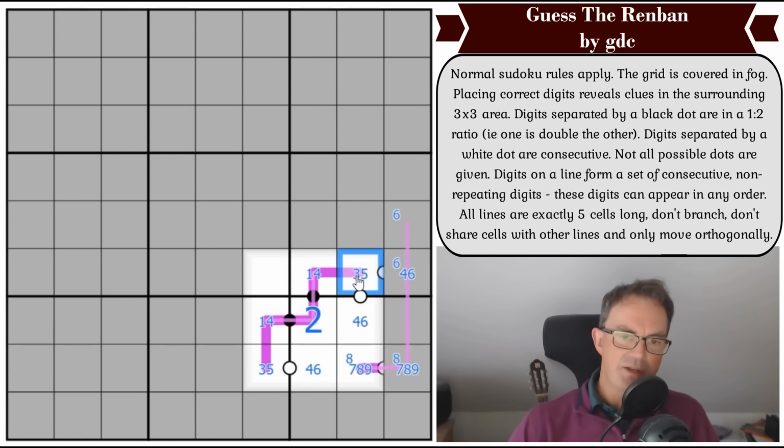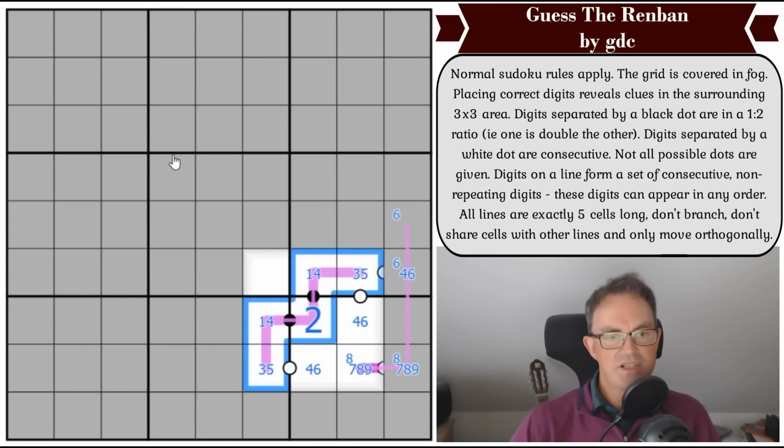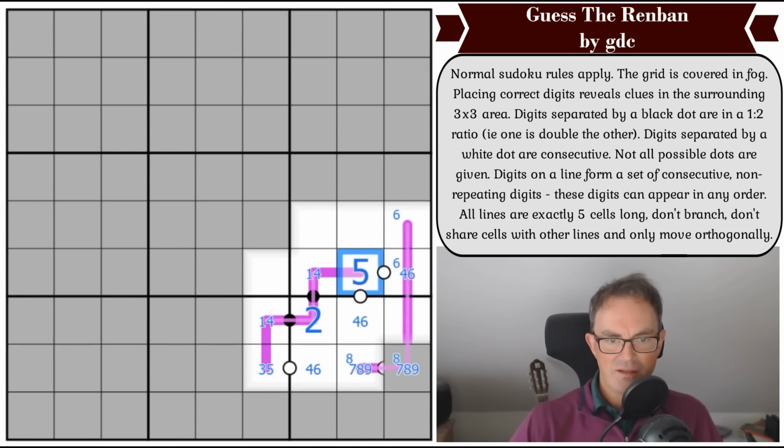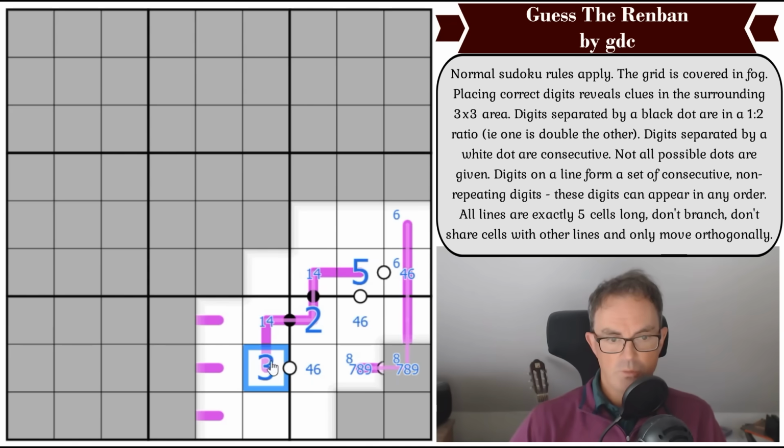Because if it is a 3, what digit are you putting in both of those squares? Well, the answer is 4. But you can't put 4 in both of these squares, because then you can't put a 4 on this line. Isn't that lovely? I think that's lovely. So that's 5, I think. Yes, so that's 3.